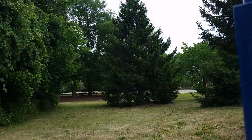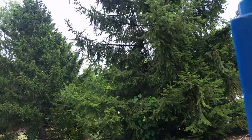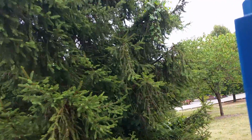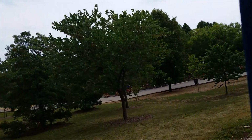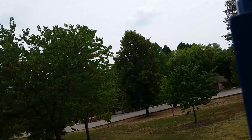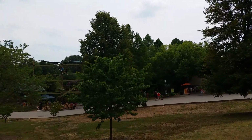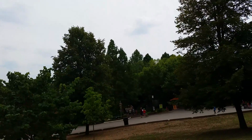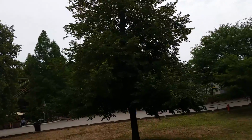Besides being an accredited zoo for the Commonwealth of Kentucky, we're also a botanical garden with over 4,500 different species of trees, flowers, and shrubs. On your left is our ropes course, which was opened last season, has proved to be a valuable part of the zoo for those that like to try their daring and their skills.